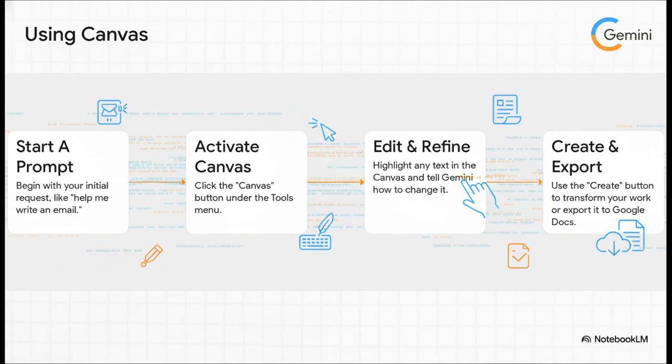And using it is so simple. You just start your prompt like you always do, but then you activate Canvas from the Tools menu. As soon as your content pops up, you can highlight any part of it, a sentence, a whole paragraph, and tell Gemini directly, hey, make this sound more professional, or rephrase this bit. It just updates right there. No more scrolling, no more copy-pasting.